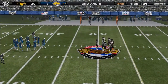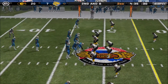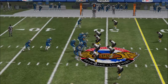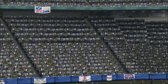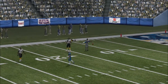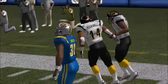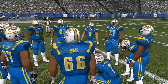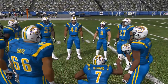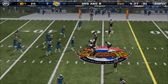Ball on their own 48. We're talking about Maria. Let's go. Nickelback in this time. Great fake. Fires this one deep. Incomplete. A little too much touch around the intended receiver on the play. As they get ready for this third down play, we'll take a look at how they've done today.